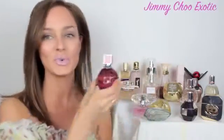This is Jimmy Choo Exotic. This one is so unique. It has a very strong top note of blackcurrant. It's also got some raspberry in there, pink grapefruit for a little bit of a citrus scent, and then it's got passion flower and tiger orchid in there as well for a bit of an exotic influence. It's such a stunning perfume. Day or night, I think it's very stylish and unique for the girl that wants to stand out a little bit. It's perfect for that.